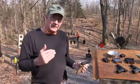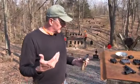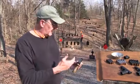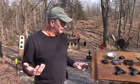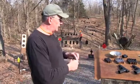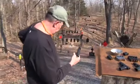So we're shooting low-end ammo. That is what I would consider bulk ammo. So if we have a bobble, we're not shooting premium ammo. But I know that all three of these firearms function very, very well. I don't think I've had any problems with any of them. So we are shooting that ammo, 115 grain, and we'll see how it does, okay?